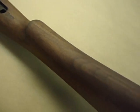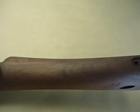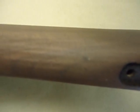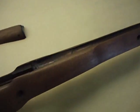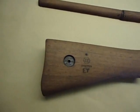So yeah, it's going to be gorgeous. Like I say, we might put one more coat of stain on. It's kind of sucking in here a bit in that end grain. Another spot we had to put a little bit of filler in right there, but the amount of filler is almost nothing. It was such a good stock to begin with, and we were able to sand out a lot of the issues that it had.